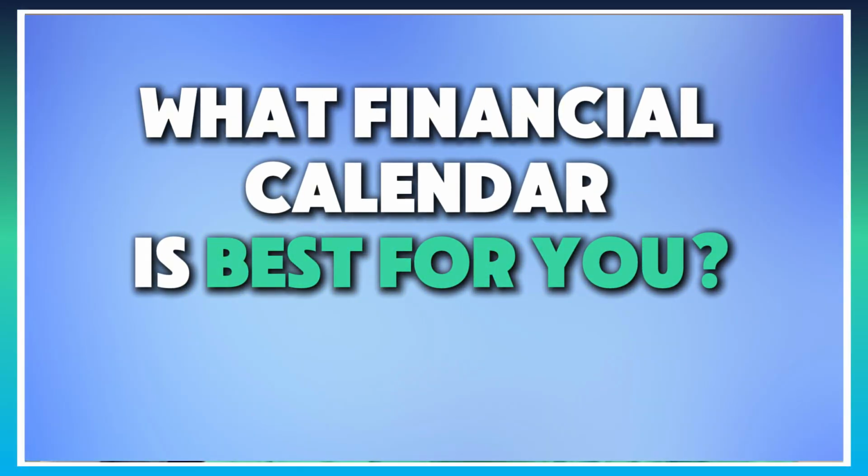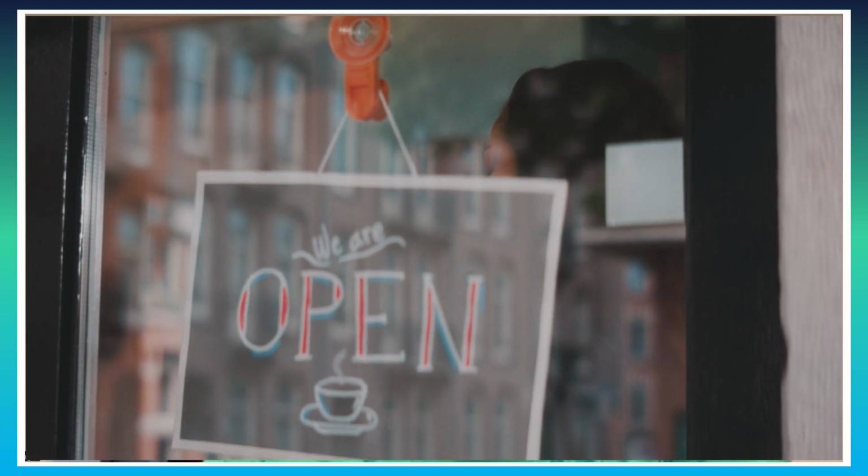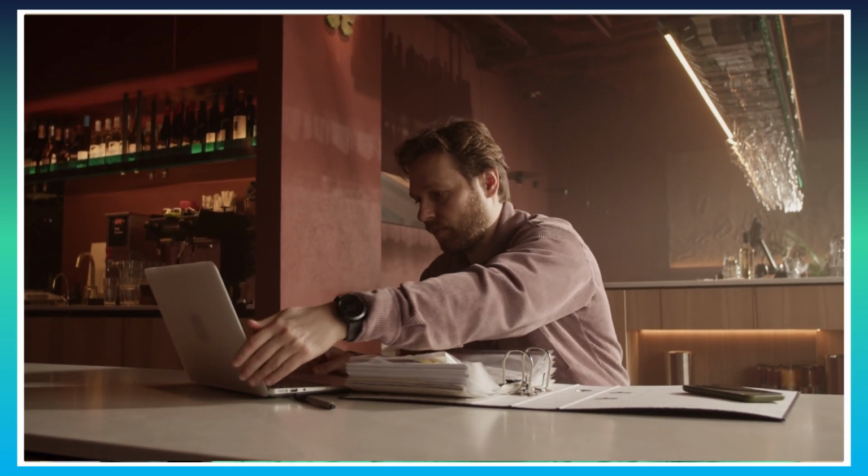So that brings us, what period or what financial calendar is best for you? That depends, right? If you're a restaurant that's just starting up, you have no idea what you're doing. You're just trying to open the doors and make good food and take care of your guests. Start off with monthly financials. It's easy to do, it's easy to access, it's easy to set up. Once you get a little bit more detailed and you really understand your business and you understand the nuances of your business, at that point, you could switch to a period calendar.